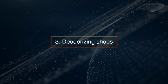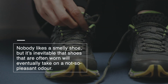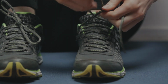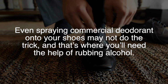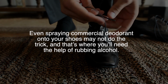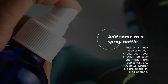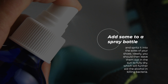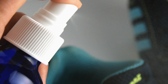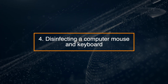3. Deodorizing shoes. Nobody likes a smelly shoe, but it's inevitable that shoes that are often worn will eventually take on a not-so-pleasant odor. Even spraying commercial deodorant onto your shoes may not do the trick, and that's where you'll need the help of rubbing alcohol. Add some to a spray bottle and spritz it onto the soles of your shoes. Ideally, you should then leave them out in the sun to fully dry, which will further aid the alcohol in killing bacteria.